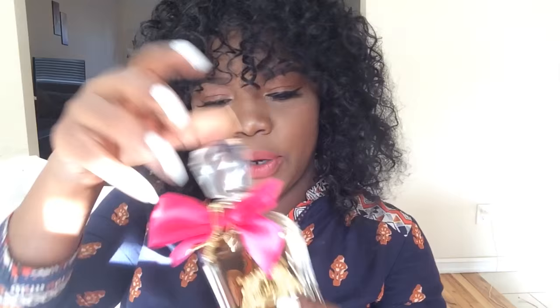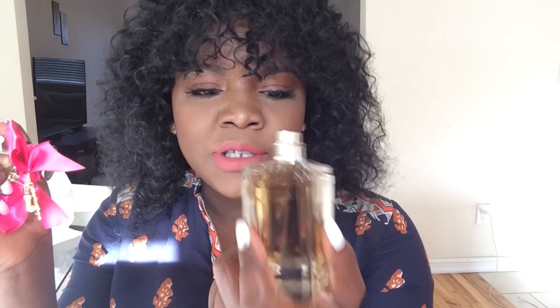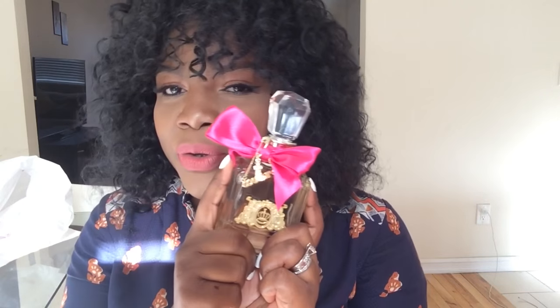And of course, going to my Juicy, this is brand new, you guys, because I've used a smaller bottle and it's empty, and I just bought this one because I cannot afford not to have this perfume in my collection. I don't really know what to say about this perfume. This perfume is the shit. It's just good. Just go ahead and buy it.